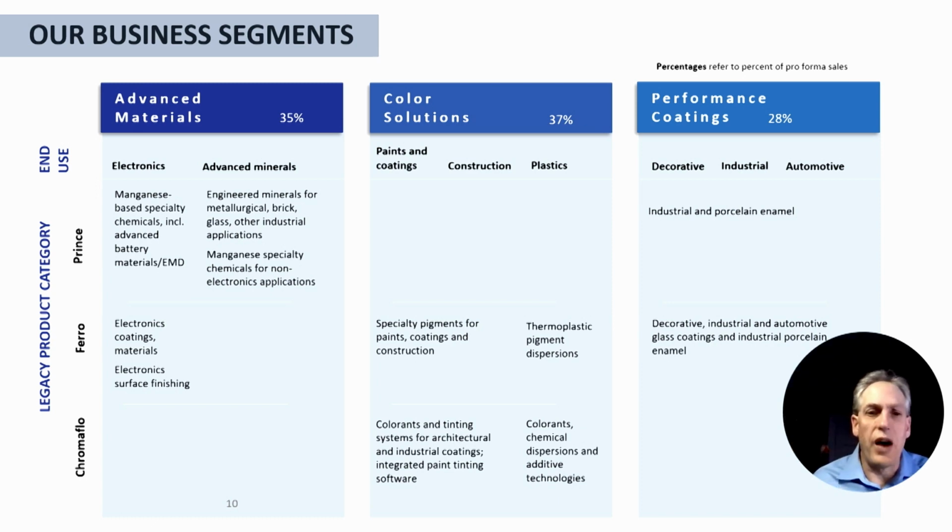Vibrance Technologies is divided into three business segments. The Advanced Materials Group makes manganese, specialty chemicals, and advanced battery materials for battery applications, electronics, and electronic surface finishing. Our Color Solutions groups make pigments, specialty chemicals, specialty pigments, and additives and chemical dispersions for specialty chemical industry. We also make performance coatings for industrial and porcelain and enamel applications, and also for decorative, industrial, and automotive glass coatings.